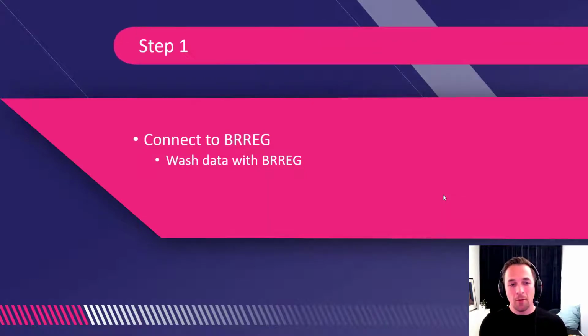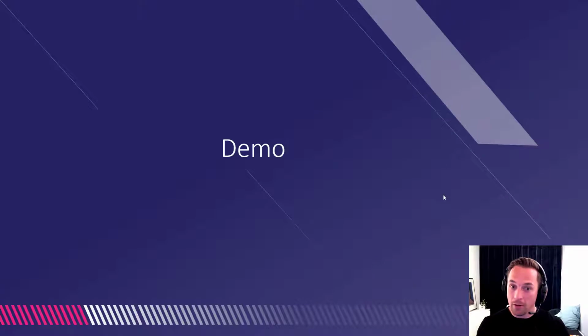And so the first thing I'm going to take you through here today is step 1, connecting to Brønnøysundregisteret. In Norway, we have this thing called BERIC, which is a publicly available database. If you have an organization number, it's pretty much like Dun & Bradstreet, only it's just for the Norwegian numbers. We can connect to that using Flow, and I'll also talk about how we can wash the data. So this is step 1. With that, I'm just going to jump right into the demo.